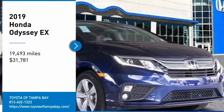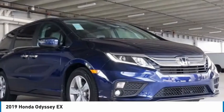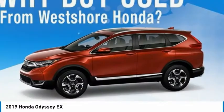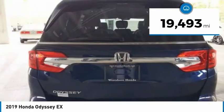You are going to love the 2019 Odyssey. The Honda Odyssey is a showcase of distinguished style, captivating technology, and advanced safety features. A must for all families and is priced below $35,000. This vehicle has less than 20,000 miles.